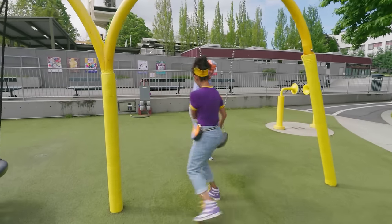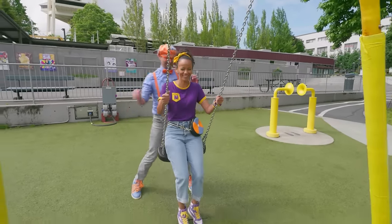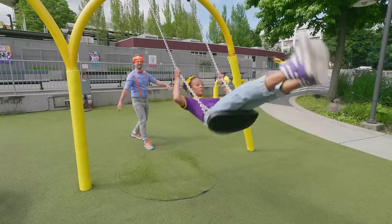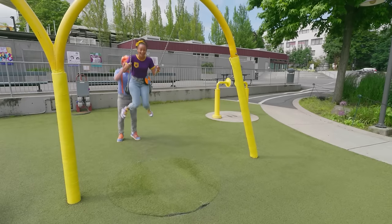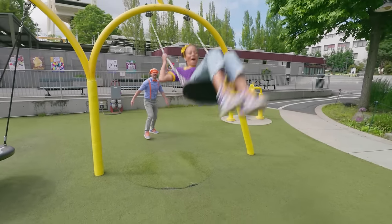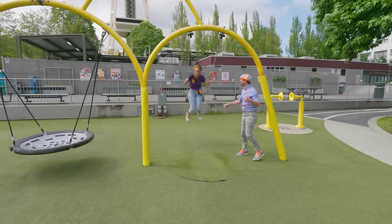Whoa. All right. All righty. How high do you want to go? Well, maybe not as high as you. I might fly right over. You're so funny. Ready? Yep. Here we go. The swing is making sounds like a bell. Oh, yeah, it is. Wow, it's so peaceful. Yeah. A little higher? Sure. All right. Whoa, look how high I am. Yeah, you are going so high. Whoa. Are you having fun? Yeah.